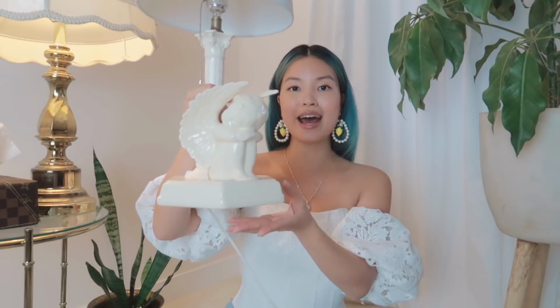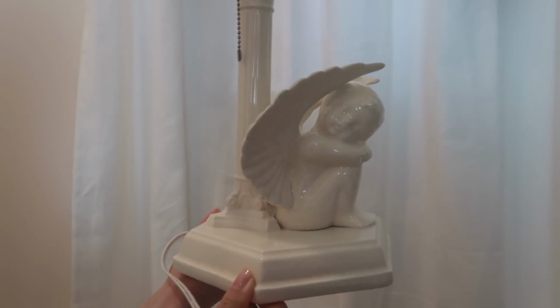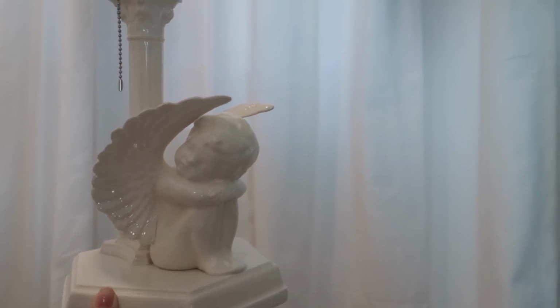So this lamp is actually Daeon's favorite find. It's probably my favorite find too that we've gotten recently, but he got it for $20 on Facebook Marketplace, which I personally think is a really great price for how stunning this lamp is. But look at how cute. And it goes so well with our bedroom.